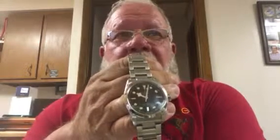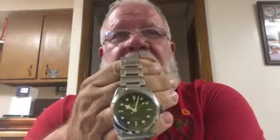The case is 41 millimeters. It has an ETA 2824 modified movement in it. Tudor gets the movement, and I'm sure they tune it up. Anyway, it's designed for plus or minus 10 seconds a day, but this one keeps better time than 10 seconds a day. It has a screw-down crown, and the crown has the Tudor rose on it.